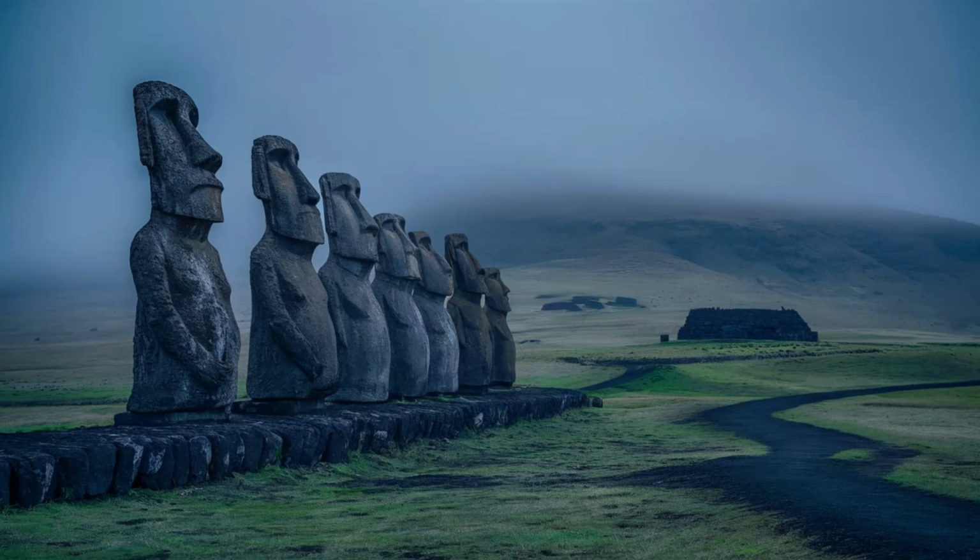Another mystery surrounds the purpose of the moai. Some theories suggest they were representations of ancestors or deities, serving a religious function. Others posit they might have been erected to mark chiefly boundaries or commemorate important individuals.